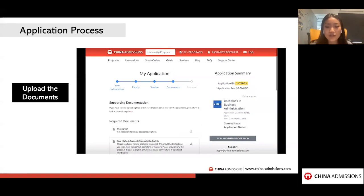Now we jump into the stage where you provide all the documents. This is the page when you jump into upload the documents, you can click upload to finalize your documents.